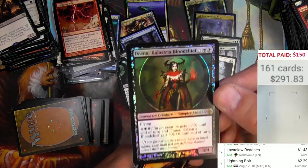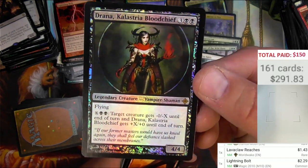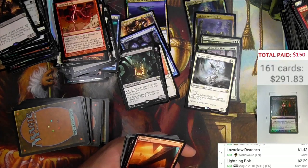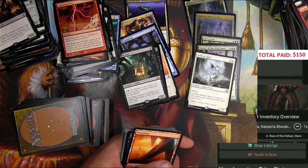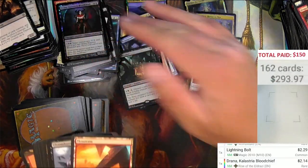That's interesting. A foil Drana, Kalastria Bloodchief. Not a very expensive card, but I've always loved the art on this a lot. Let's see what it looks like for a foil. Rise of the Eldrazi foil. That's $2.